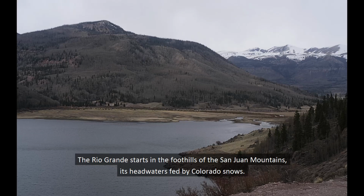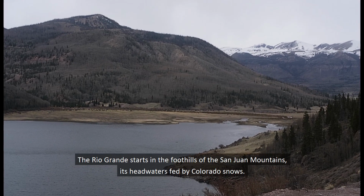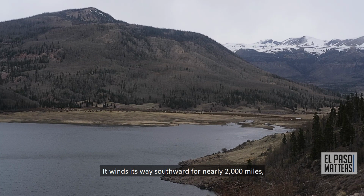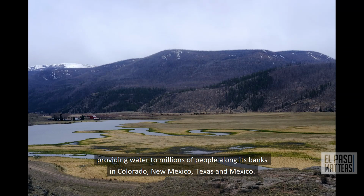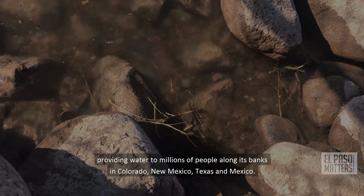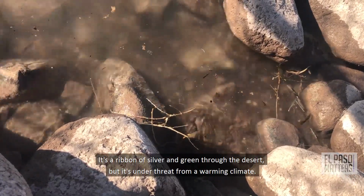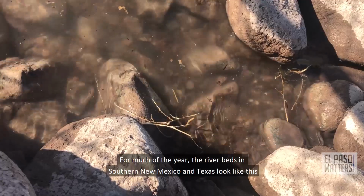The Rio Grande starts in the foothills of the San Juan Mountains, its headwaters fed by Colorado snows. It winds its way southward for nearly 2,000 miles, providing water to millions of people along its banks in Colorado, New Mexico, Texas, and Mexico. It's a ribbon of silver and green through the desert, but it's under threat from a warming climate.